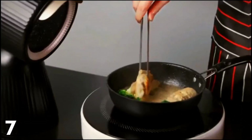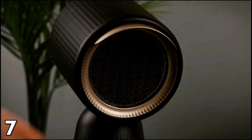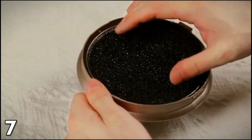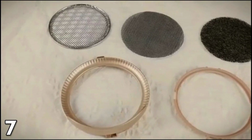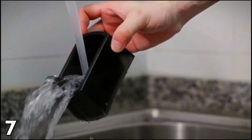Let's explore the pros and cons of this portable range hood. Pros: compact and portable design, perfect for small spaces like apartments and RVs. 3 adjustable fan speeds provide flexibility for different cooking modes. Easy to clean with a detachable filter and large oil collection cup.